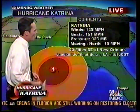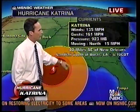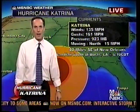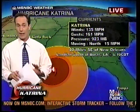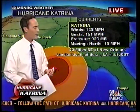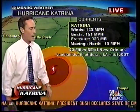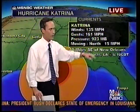Now, here are the new coordinates and position: 40 miles southeast of New Orleans. Winds now 135 miles an hour. This is still a Category 4 storm, just like Randy said. It is a devastating, very destructive, powerful hurricane. Gusts to 161 miles an hour. Now, pressure is 923 millibars.